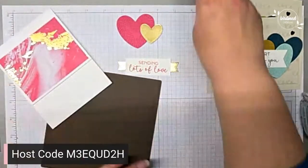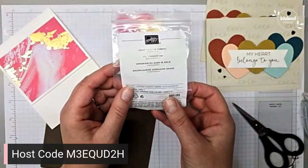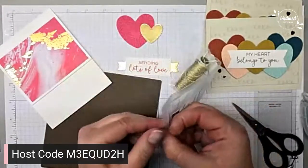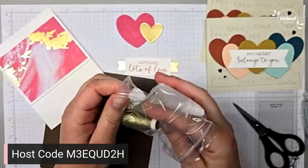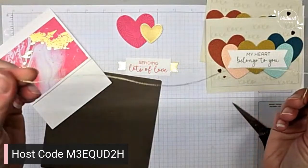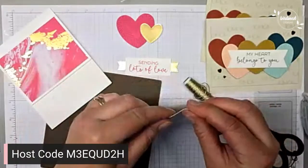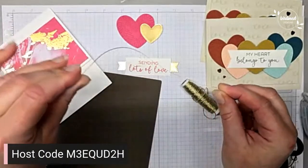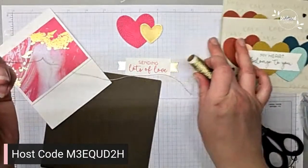All right, another part of this suite that I want to introduce you to is this beautiful gold twisted thread. Now this is kind of like a baker's linen thread, only it is gold and sparkly. Now I will tell you, it's not soft. It's got some coarse feeling to it. It's a bit like a coarse texture. But it is, oh my gosh, you guys, so pretty, so pretty.